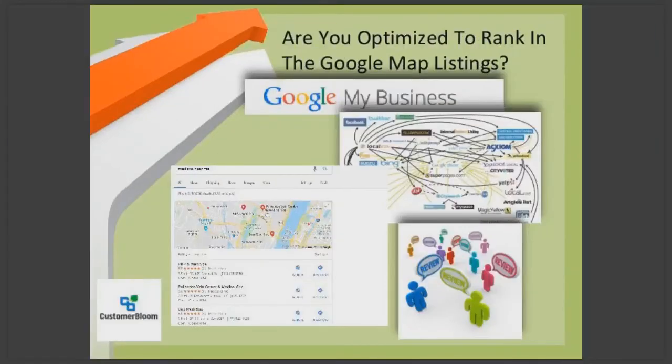If you think about the big things in Google that are important, it is getting listed on the maps. If you are not found on the maps, you are really going to be in trouble. And that's one of the things that makes sense for a lot of folks, which is that you have to have a good, solid map listing. And that ties back to the review strategy.